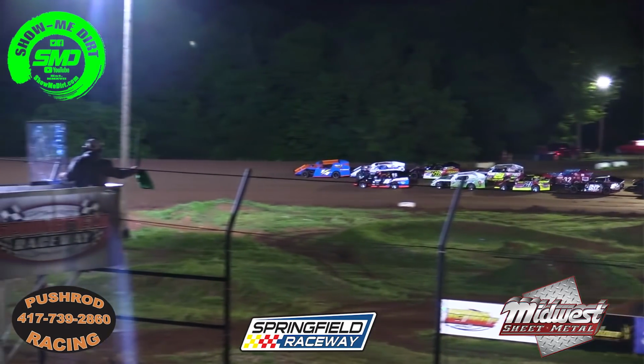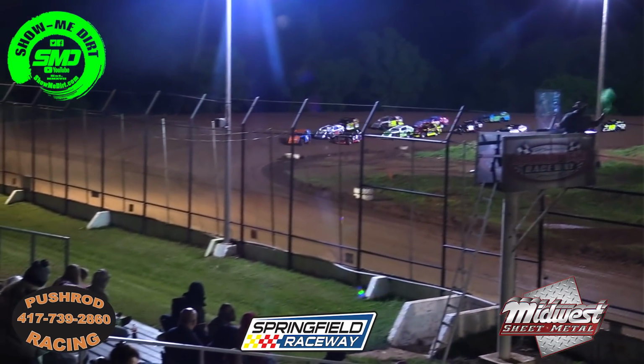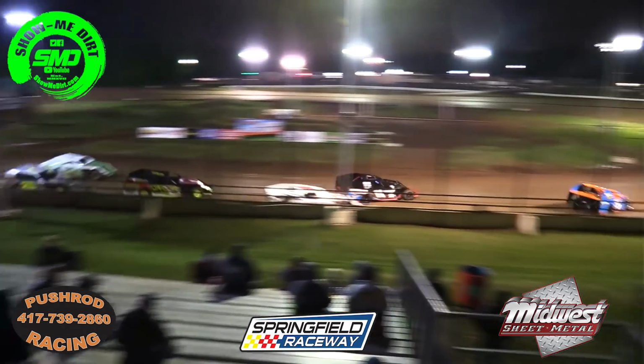Sam Petty alongside Jared Munger. Keep your eye on Jackie Dalton. And that 29 car also looking strong as well. Here we go off turn number 4. Green back in the air, Scroggins to the gas.